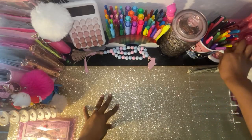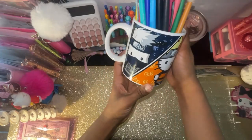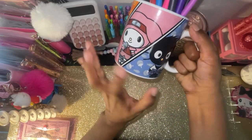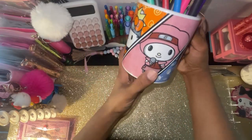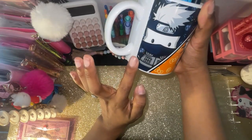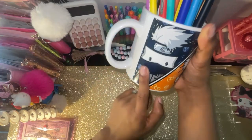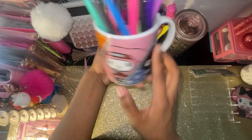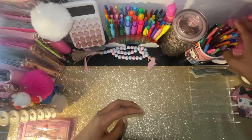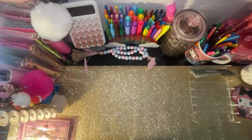Oh my gosh, guys, look how cute this mug is. It is a Sanrio and Naruto combination. I'm like in love. So I've got Sasuke, SpongeBob Cat, Sakura, My Melody, Hello Kitty as Naruto, and then we have, wait, is this the little dog? But he's Kakashi, and that one's my favorite. But what is his name? Maybe this. No, this is Choco Cat, and then this is a Poncho dog. Yeah, guys, so super, super cute. So that's gonna hold my flare pins for right now. But yeah, guys, let's go ahead and get into the video.